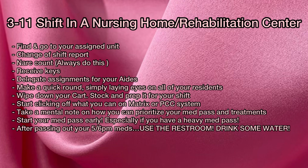But pretty much you will be splitting the assignments based off of how many residents you have and how they receive care, pretty much. Very easy, self-explanatory. Some of you that are aides, you guys already know the deal. And a lot of times I see aides pretty much splitting their shifts and splitting the assignments and figuring it out on their own. But anywho, moving on, make a quick round.